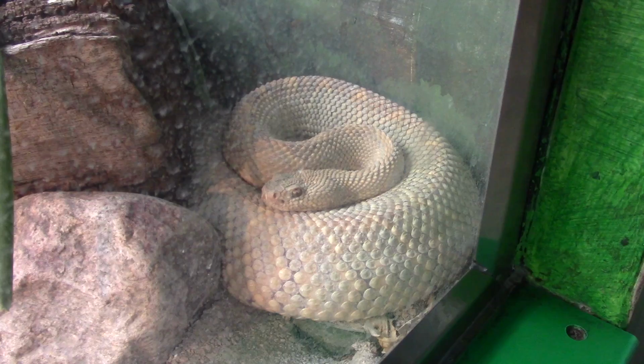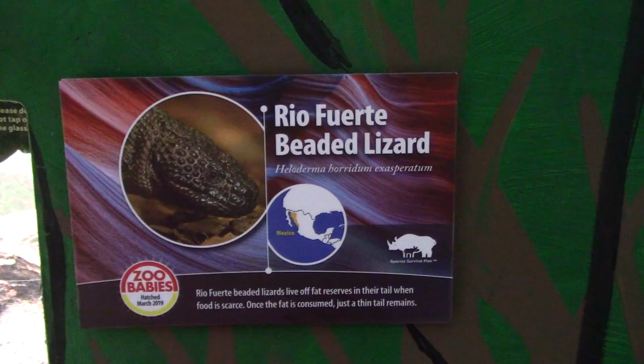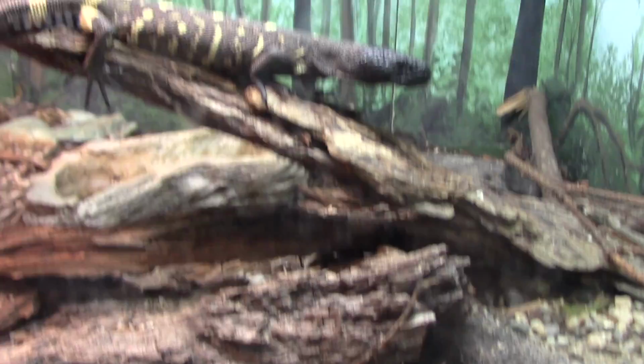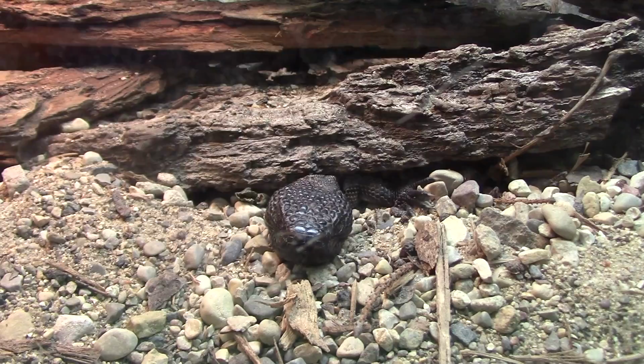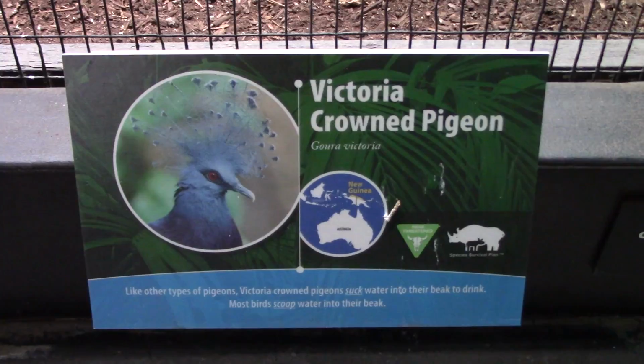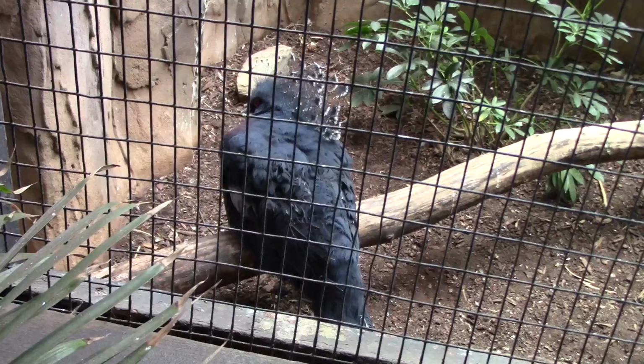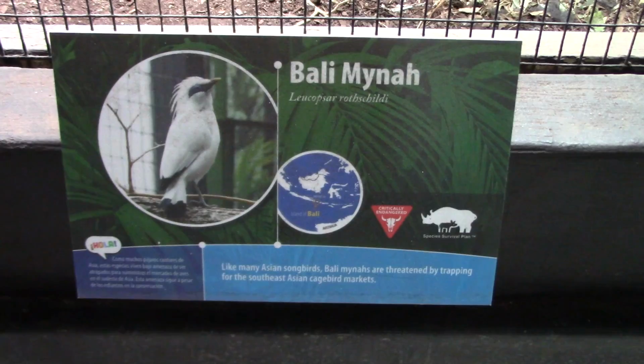We got a Rio bearded lizard. Yeah, when we're walking around. And then you got another one right here with his head sticking out. Looks like a log fell on him, but it didn't. Got a Victoria crowned pigeon. That is one big pigeon. What's up, bud? How you doing? Very nice looking bird, huh? And we got a Bali myna.